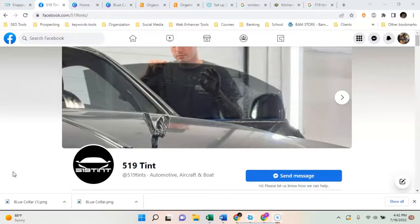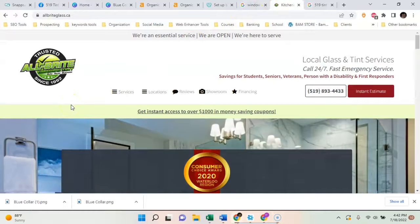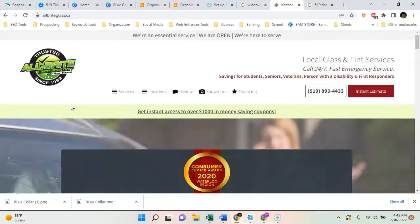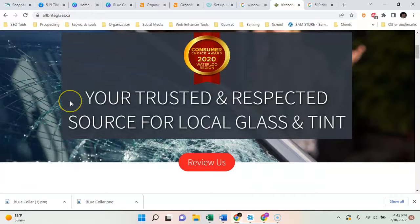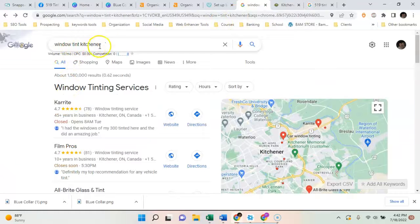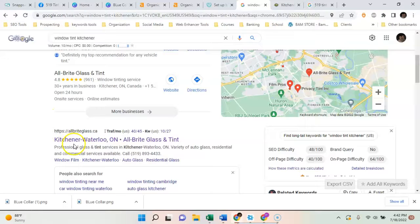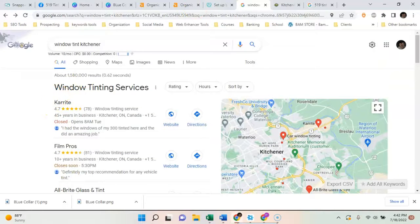So I see you guys don't have a website, you have a map pack, but what I'm going to do is show you what your competitors are doing and kind of how you can copy them. This is one of your top competitors, Albright Glass, over there in Kitchener. They are currently the one that shows up in the number one spot in Google right here for window tinting Kitchener. That's a really widely searched keyword. It gets about 250 searches per month, and they're showing up, so they're getting the most of the traffic.